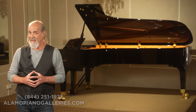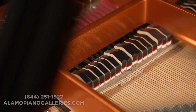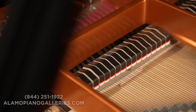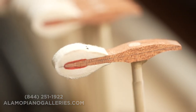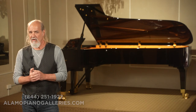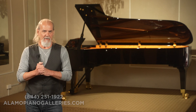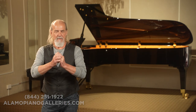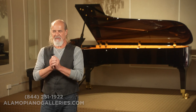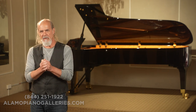The other part of the sound comes from the hammers, and the Shikosane hammers are produced by Kawai. And what that Shikosane actually means in Japanese, ultimate voicing. These hammers have no artificial materials, no artificial processes. There's no exorbitant amounts of glues or hardeners or anything. They're done by hand over time. And so that they have the ultimate voicing because there's the least amount of only what needs to be in there.